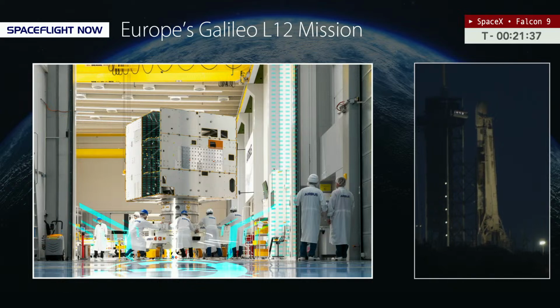There's one more image for you of a Galileo satellite, with a little bit of added visualization from the European Space Agency, those blue lines there.